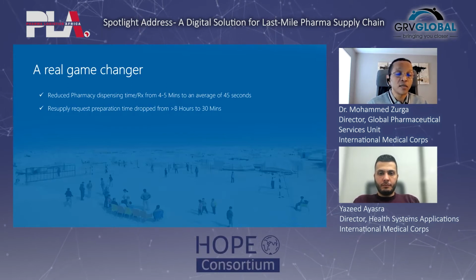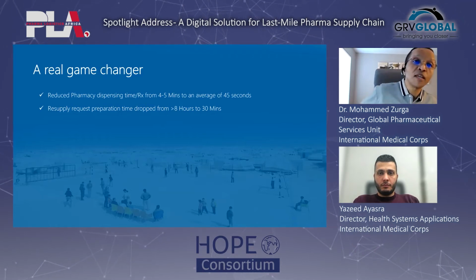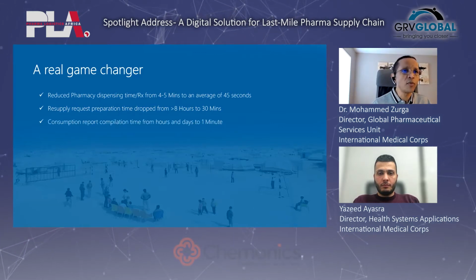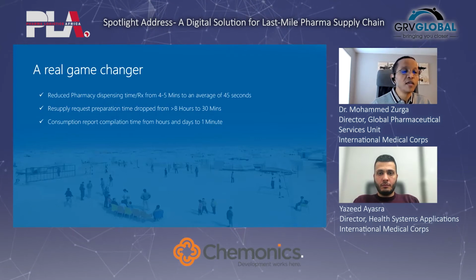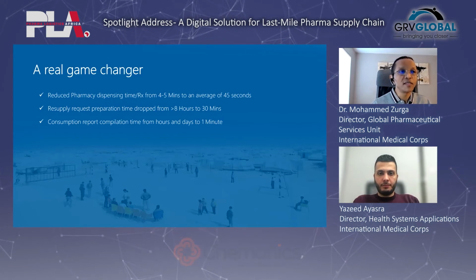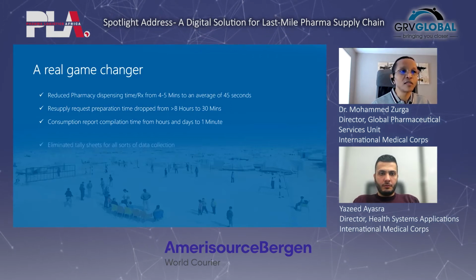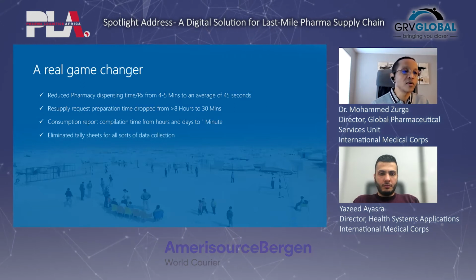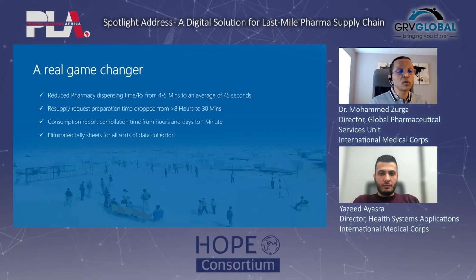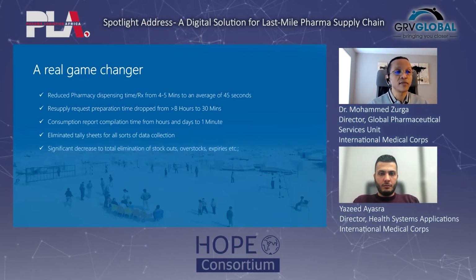The resupply request, as I mentioned, we calculated it in many places. It dropped from days, or a minimum of 8 hours, to about 30 minutes using this software. Consumption reports can be compiled in minutes, basically a couple of clicks away. In some places, it used to take us days to get any consumption data from any clinic. But in this particular software, it's a matter of clicking a button and then the consumption report is done for any period that you set out to collect information from. We eliminated all of the paperwork, basically tally sheets and all sorts of data collection paperwork, Excel spreadsheets, what have you. And we use the system to collect data at the health facility level.